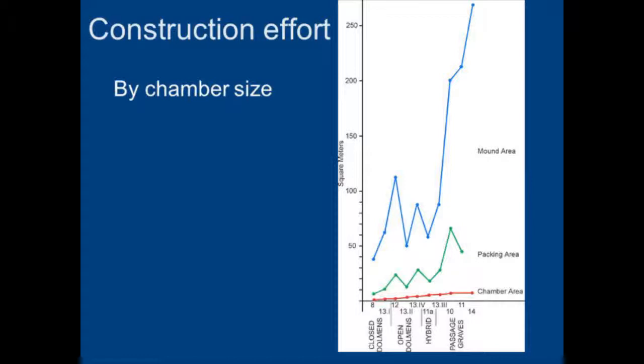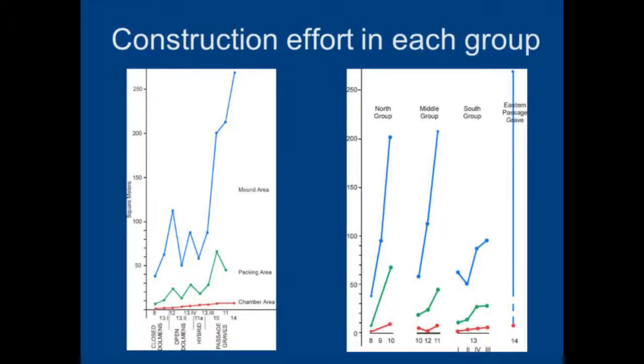A more transparent pattern appears when the data are sorted according to subgroup at the cemetery. Both in the northern and the middle group, a regular pattern of increasing size is found in relation to all three parameters, and both groups show a radical increase in the investment in mound size in relation to the passage graves. The long mound erected in relation to the eastern passage graves, shown far to the right, exceeds all others in terms of work effort invested in the monument of a single tomb.